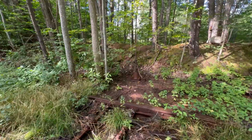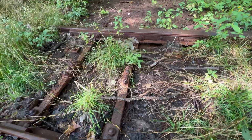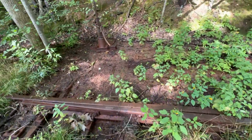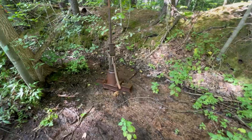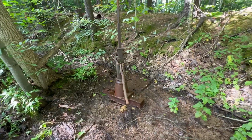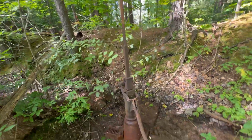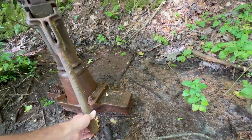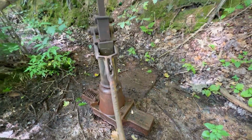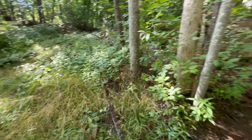Hey, there's a switch I didn't see on the way through. This mechanism's really rusted out. There's a lot of mud. How soft is it? It's not bad. Wow. There's no flag on this one, whatever you call it. Yeah, that one's really rusted out. Things look a little different on the way back.